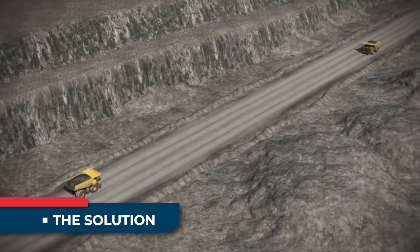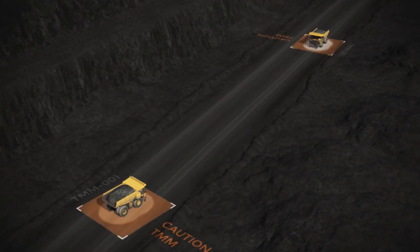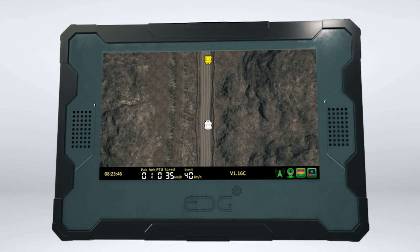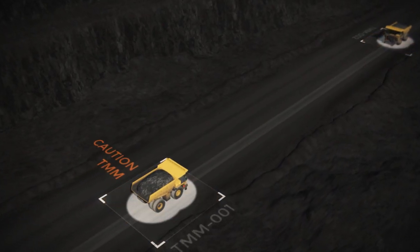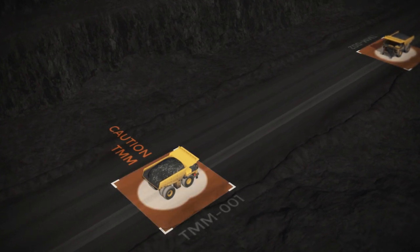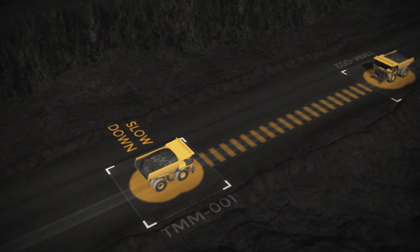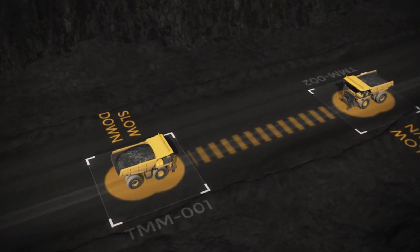The solution. In this case, both the operators will be warned by the PAT system. Caution. The warnings will be clearly visible on the display unit. If the operators don't act on the warnings, the PAT system will engage. The slow down command will be activated to decelerate the TMMs via CAN bus onboard communication protocol.